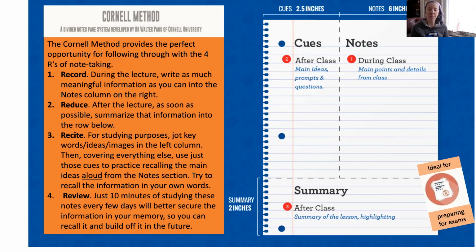All right, the last part, summary, is really important when we're talking about that long-term memory connection, okay? This is when you are going to cover up those main notes, look at just your cues and recall information. It's kind of a way of testing yourself, making sure that you actually understand it well enough that you can move on for these notes from the night.